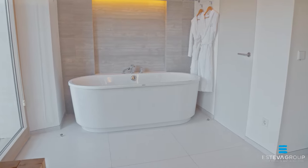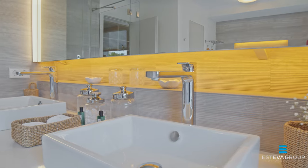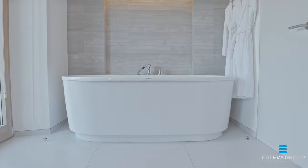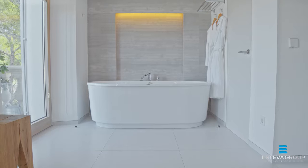On the right, we find an immaculate bathroom with floating vanity design, a double sink, marble in the shower, and as a backsplash. Water closet in the corner and a massive glass door letting in natural light.